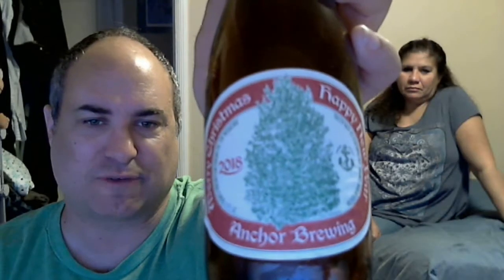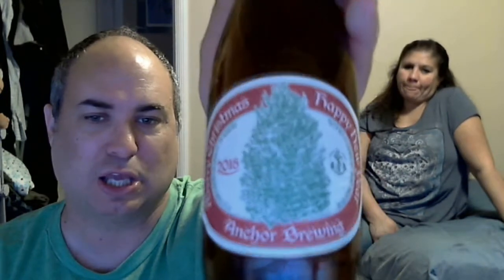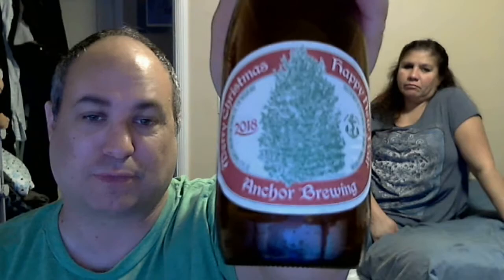Anchor Brewing, San Francisco, California, Christmas Ale 2018. Unique recipe for this year, and label as well. If you have any comments, feedback, if you've had this particular year of this beer, let us know what you think. Maybe it's just us, but we're not impressed.